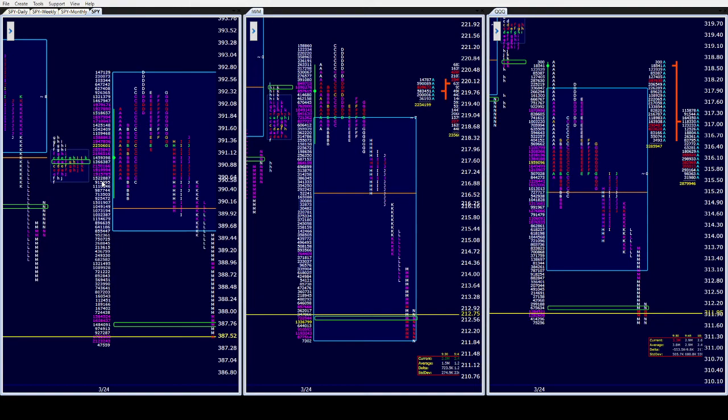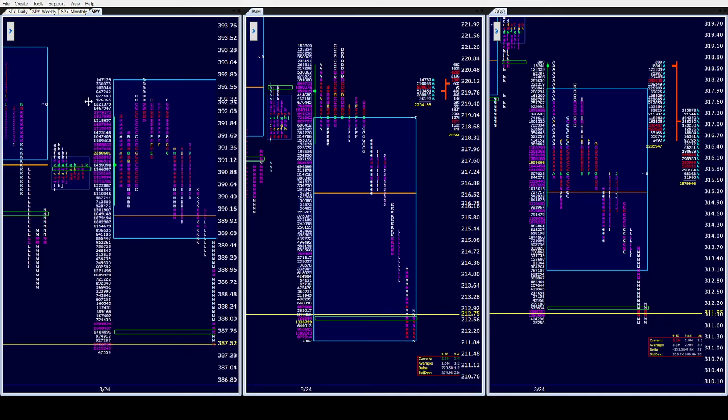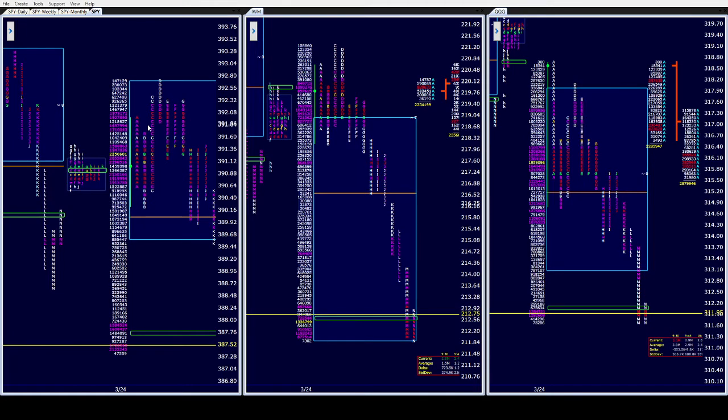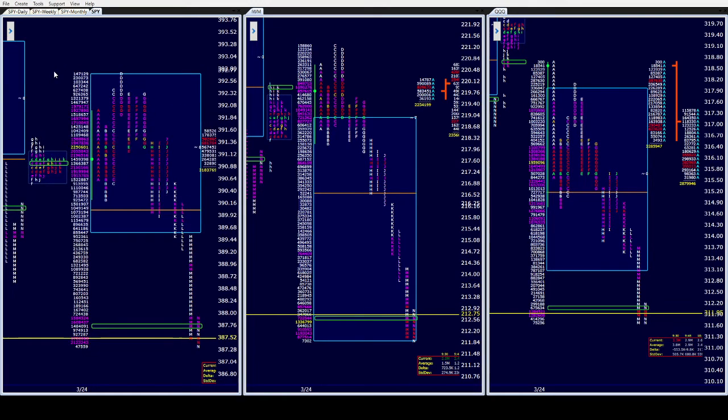B took out A's low, but couldn't get much. C period took out B's high. I said, odds are now I think we're going to at least take out the day's high. Remember, we dipped inside of the lower distribution in A and in B and C, but then we stayed out of it. So when C came up, took out B's high, got long with the 391 calls, it popped the top and took it off as we got to POC and K's high from yesterday.